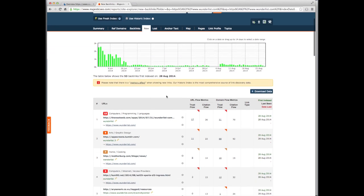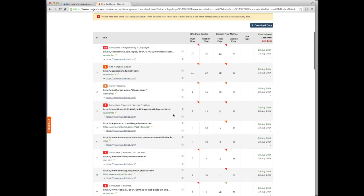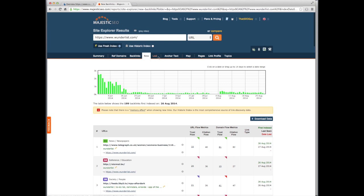Now I don't really like the layout of this compared to Ahrefs. It's just a bit kind of bunched up. It's not as nice. I'll show you Ahrefs in a bit, and then you can see exactly what I mean by this. So lost is exactly the same. It's basically just on these dates, they had an extra 53 backlinks, for example.